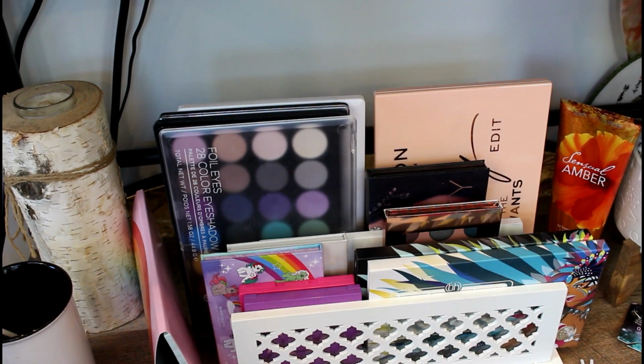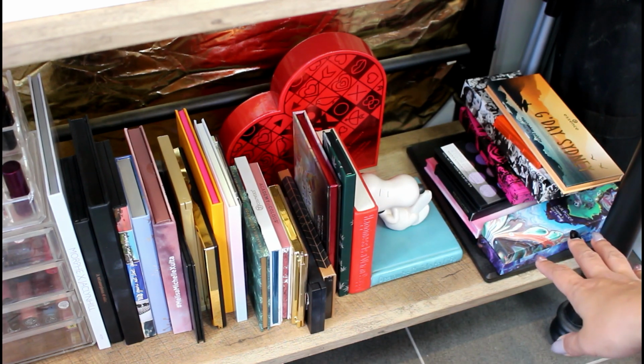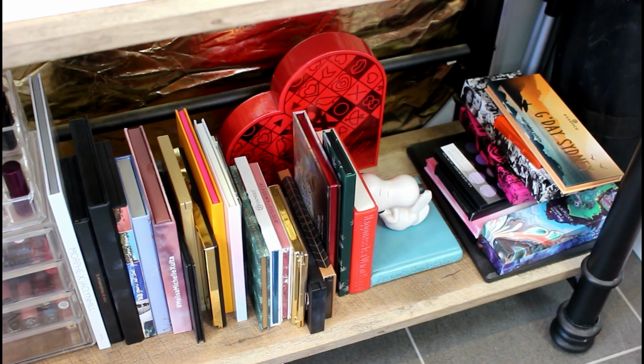There's nothing that's really pressing on me right now to use from this one. And then over here, these are palettes that I haven't even used once. Actually, that's not true.